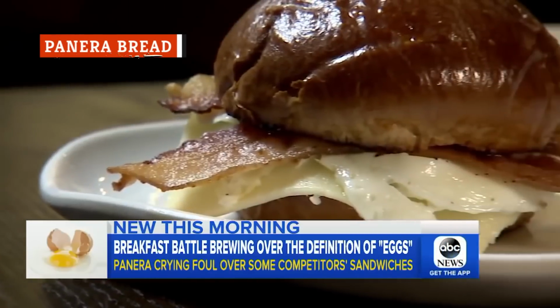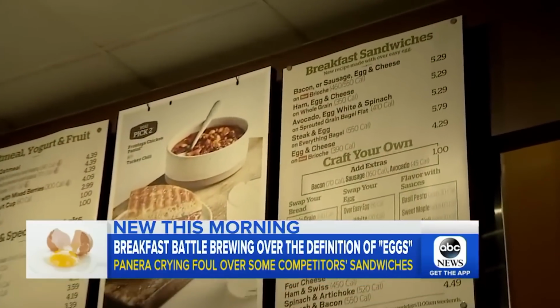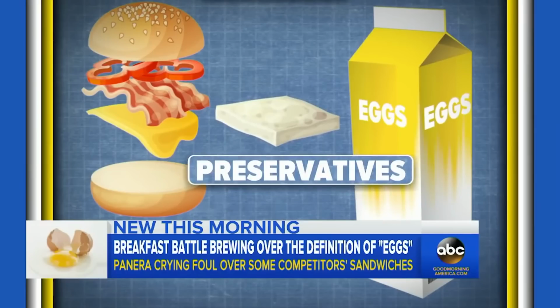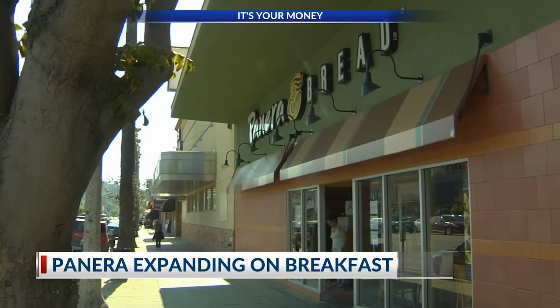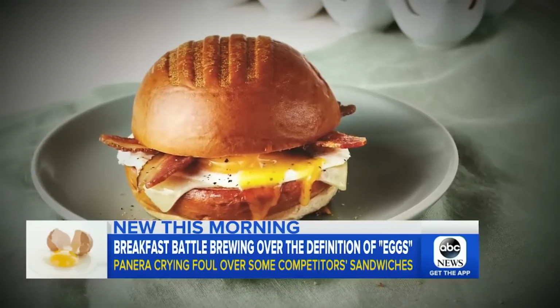Panera Bread has been pretty vocal about its passion for real eggs in the past. In 2018, it petitioned the FDA to officially define the term egg, so other outlets couldn't list eggs made with additives, preservatives, or colors as such. Conveniently, this came just as Panera Bread launched its own line of breakfast sandwiches, which, you guessed it, were proudly marketed as containing real whole eggs. Our view is if you ask for an egg, you should get an egg.